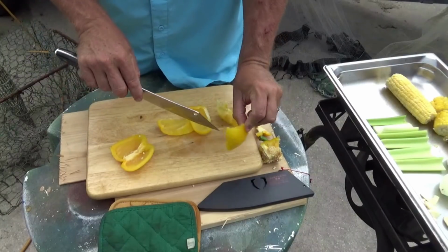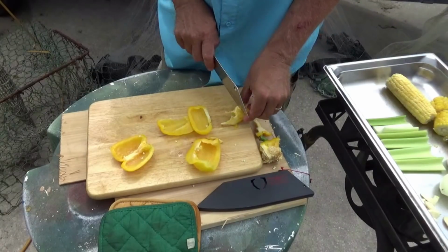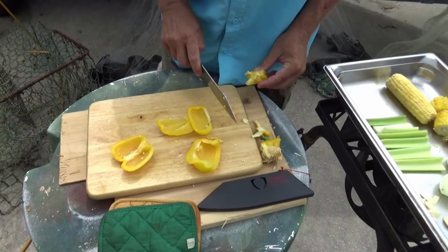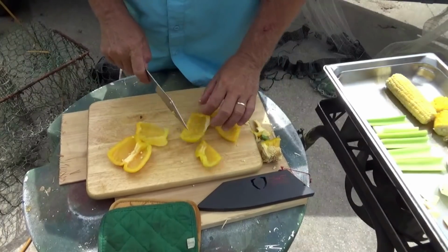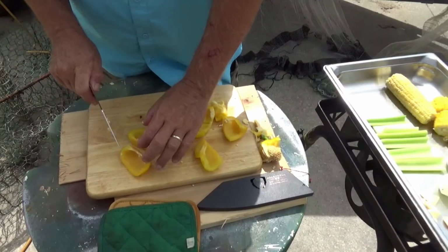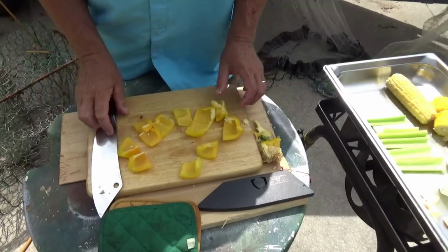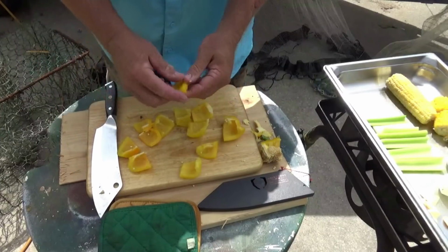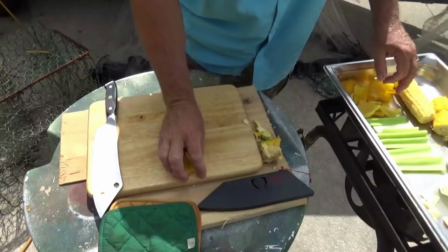So these bell peppers, I'm not going to cut them too small. I want probably decent sized chunks. They're going to cook a little while, so I don't want them cooking down to nothing. All right, and I even saved that bottom, so I encourage you to do the same. I'll put those back over on our plate.